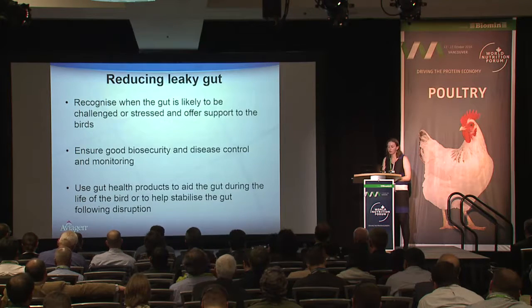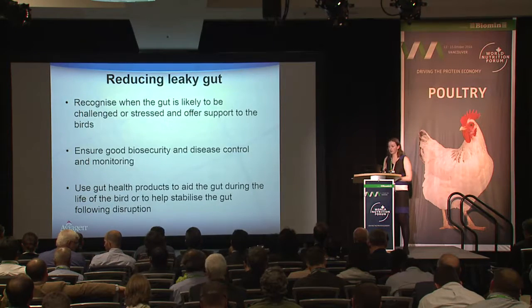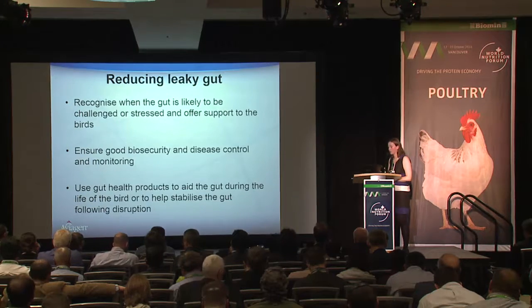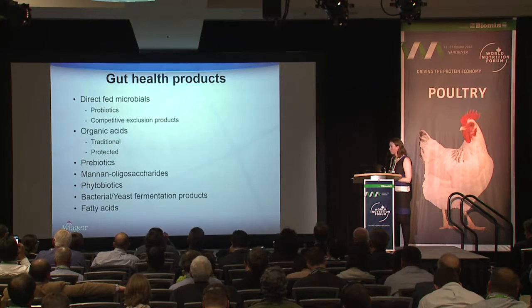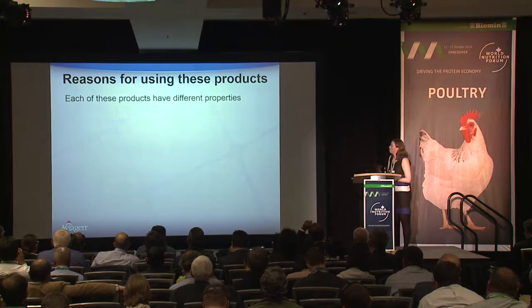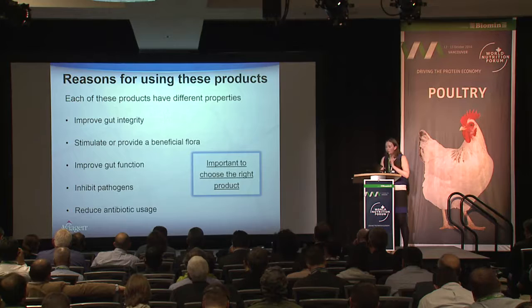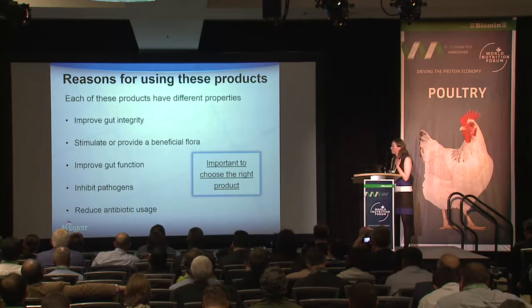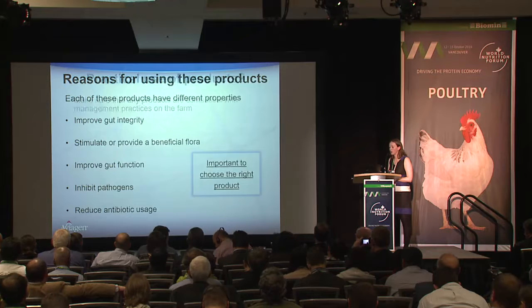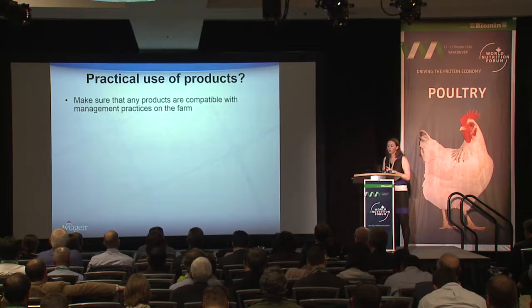Good biosecurity and disease control is really important, and the use of gut health products to aid gut during the life of the bird can help stabilize the gut following disruption, for example, after use of antibiotics. There are many different types of gut health products on the market, and listed here are some examples of those. Each of these different products has different properties, such as improving gut integrity, stimulating or providing beneficial flora, improving gut function, inhibiting pathogens, and reducing antibiotic usage. And it's important to choose the right product. It's also important to use the products practically and be sure that these are compatible with the different management practices available on the farm.